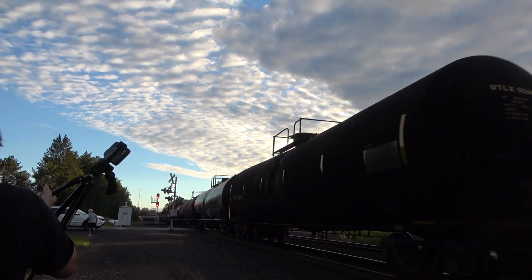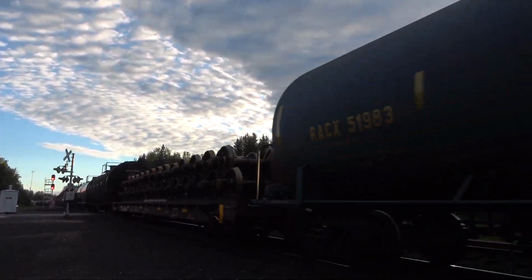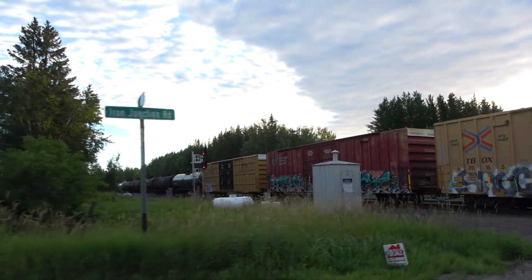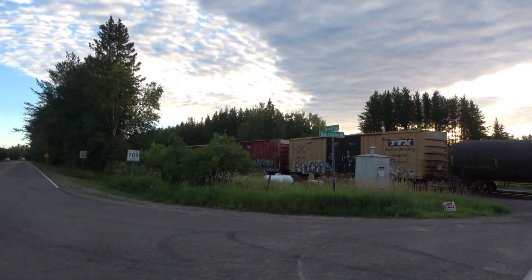We didn't stick around for the rest of the train. We had 3 other trains on their way, so we moved down to Forbes to catch them. I can't believe that was a 70i. Well, you better believe it, Andy, because the day is only going to get better from here.